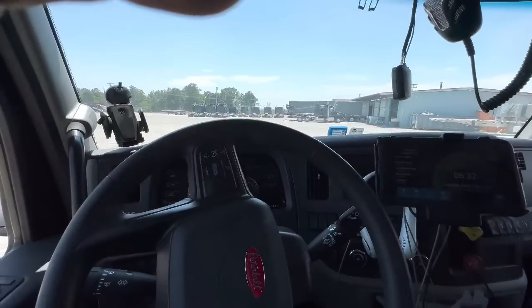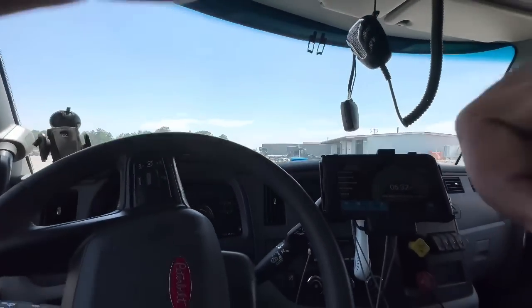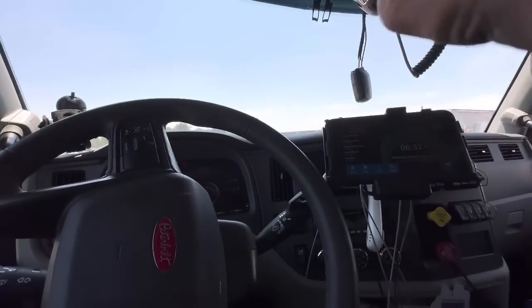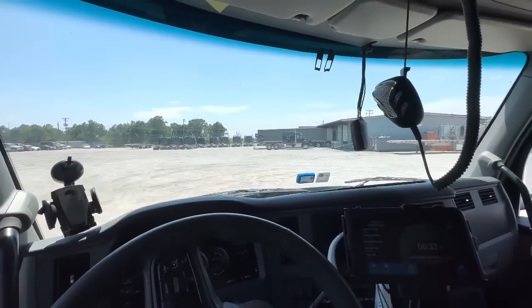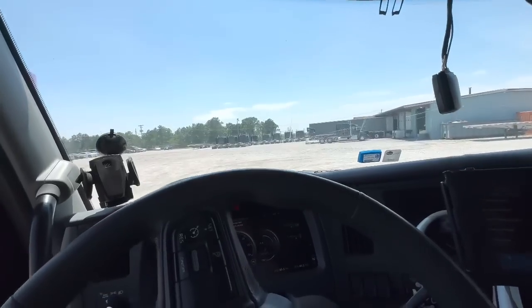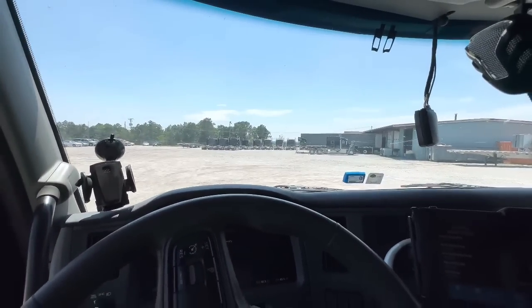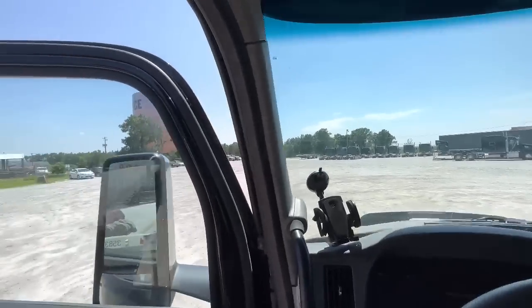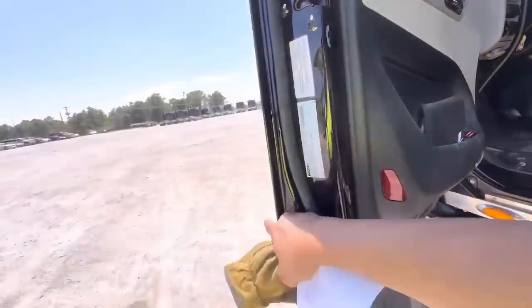Walk around here to the sales yard right quick. If you do orientation in South Carolina, you'll come back here to get your truck 9 times out of 10. Only way you won't come back here is if there's not a truck for you. So like I said, I'm walking around right quick while I got a hot minute.